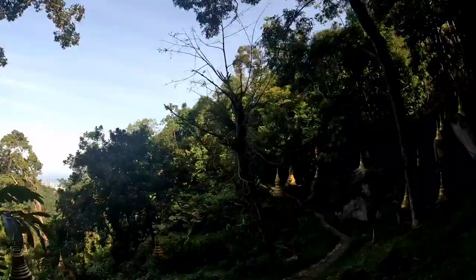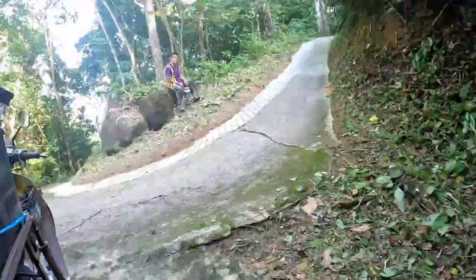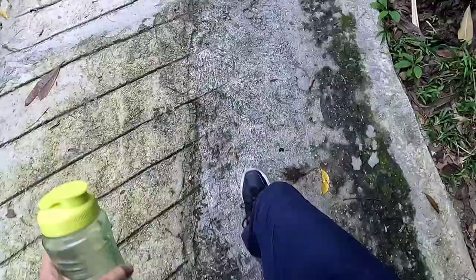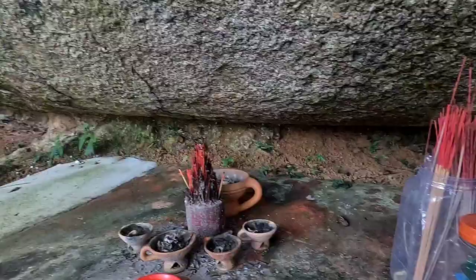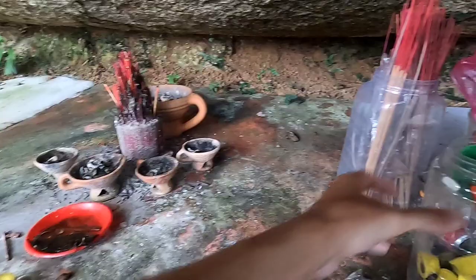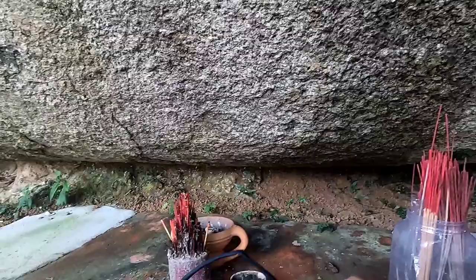So after walking through the stupas, there's another intersection. Instead of going left, we should go right. Are you kidding me? Wait, I think I have a lighter. Aha!